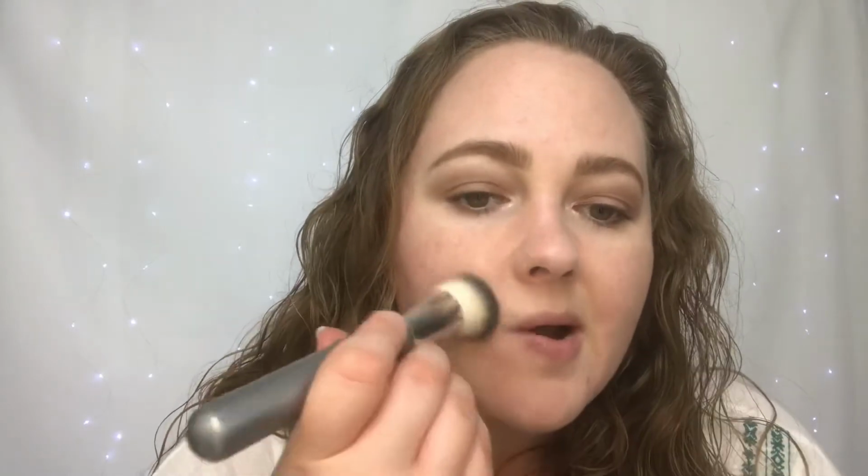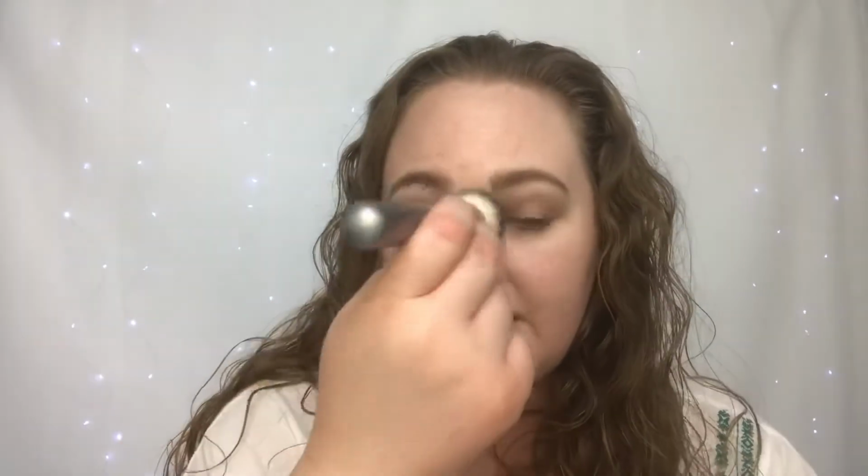It looks a little dry right here because I have a little breakout going on and they're drying up right now. So yeah, I have dry skin right here. But everywhere else you can tell it does not look cakey or anything like that. You can still see my skin slightly peeking through here and there, which is fine.